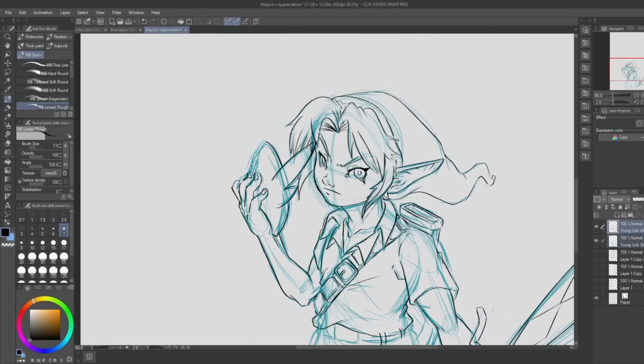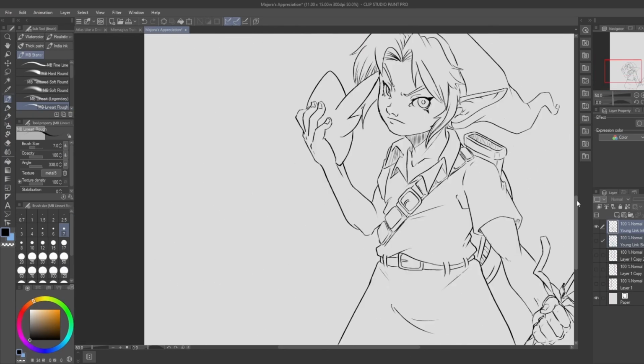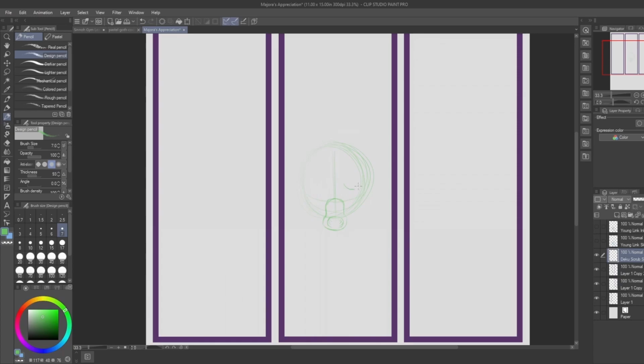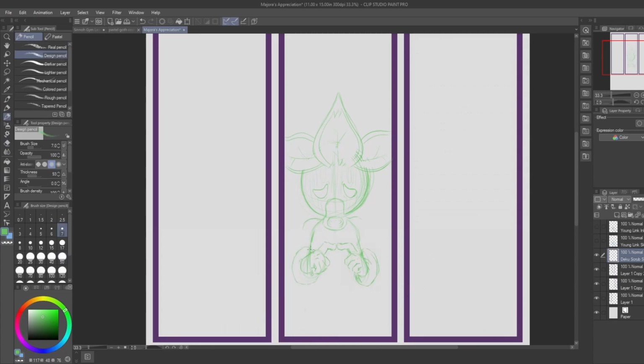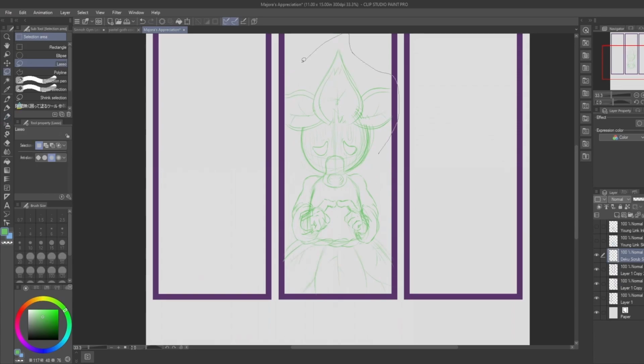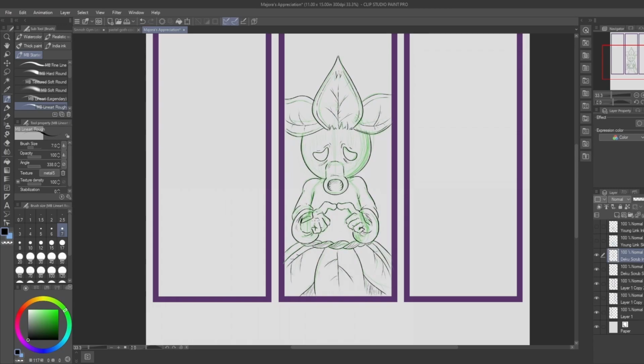Even though a lot of those characters you don't get a lot of screen time with, especially Deku Scrub. The Deku Scrub actually doesn't even have an official design. So this is a design that I've been using myself. It's one that I came up with for a comic I did a little bit ago, but I've been using it ever since. It's got the 3 leaves on his head, like the mask, and he's also got the gloves that Link wears when he's wearing the mask, and he's also got a little grass skirt.